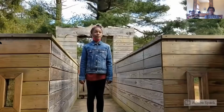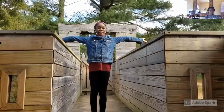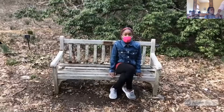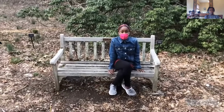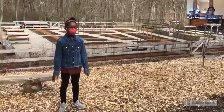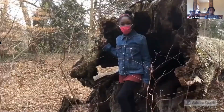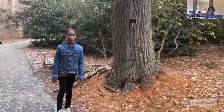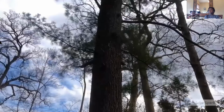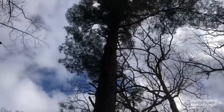Look at what nature provides us with. There are so many things you can do to save the earth. You can start by making sure you pick up your trash. You can also plant a garden or grow a tree. Did you know that this little seed can grow into this big tree? That's a big tree.